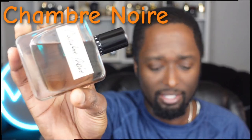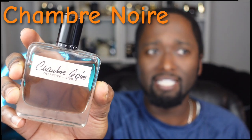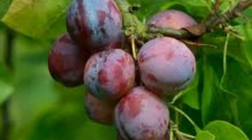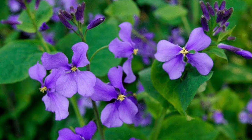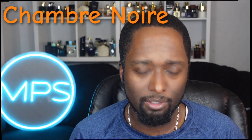Okay, another fragrance that I definitely have enjoyed. I don't think people usually talk about this one. It's Chambre Noir, by Olfactive Studio. This fragrance has a bit of a Bentley Intense for Men type of vibe, but not really. I mean, it'll put you in that mind frame, but it has a nice plum and incense combo. So those are strong, heavy notes, typical fall, winter type notes, but the thing about this one is it has a nice violet accord, and violet is kind of a sweet floral, and that's pretty nice.